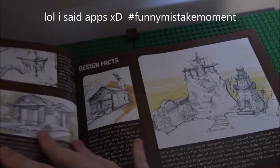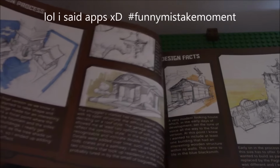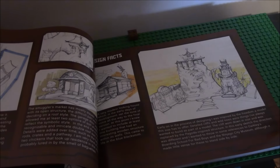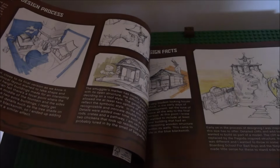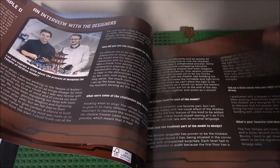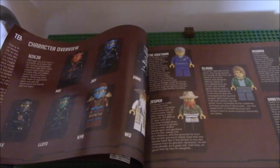Sorry. Then you've got some information, the designing process and designing facts there. I'm not going to read through all of this because it would take way too long. And if you want to see it, pause now. And then you've got the information about the designers and an interview with them. Then you've got each of the characters that come in the set.